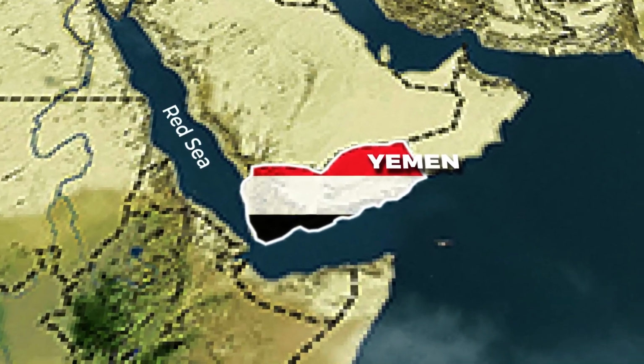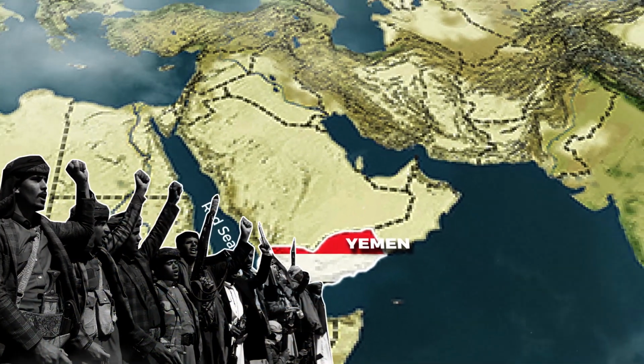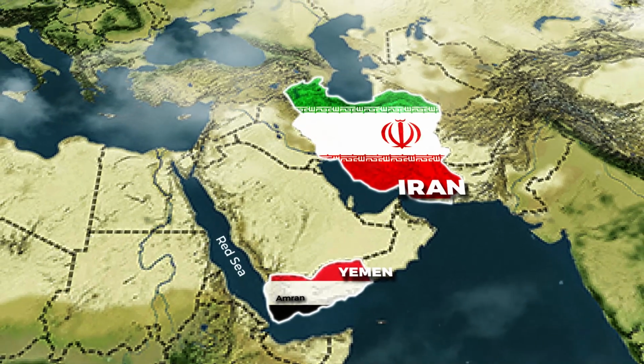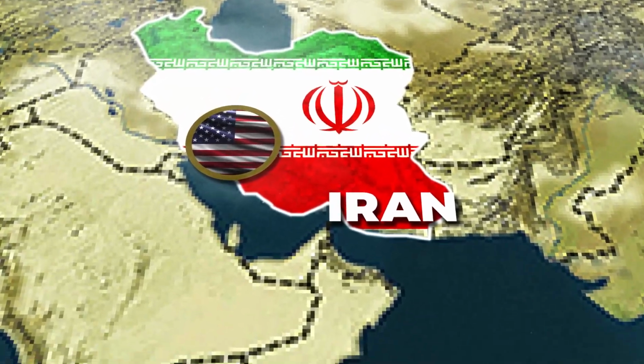Furthermore, the United States Navy has been focusing on Amran, which serves as the location for the Houthis' Al-Masirah satellite news station. The main purpose of this facility was to continue blasting propaganda to the world and even communicating with its allies back in Iran.